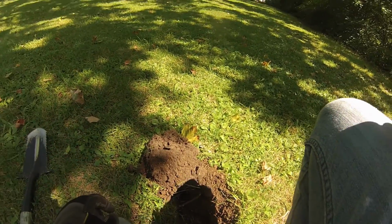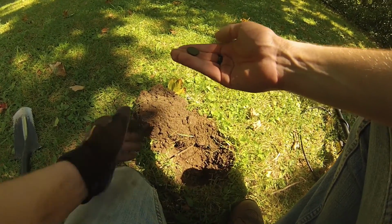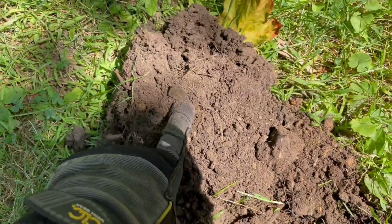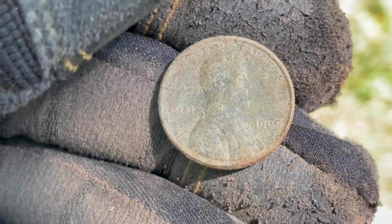Oh, there we go. We got another coin. Man, I was doubtful about this one. I'll go ahead and switch over to the other cam once again. All right, guys, so as you just saw, we just got down in this hole, and up in the plug was, once again, another coin. I have been getting a lot more selective in what I dig, because as you've seen, a lot of stuff coming out of here is bottle caps. But that is a penny, 1969 Denver.